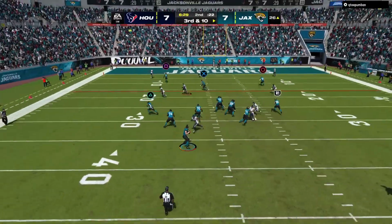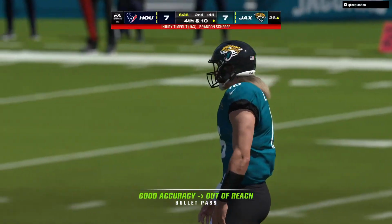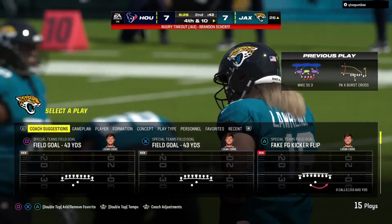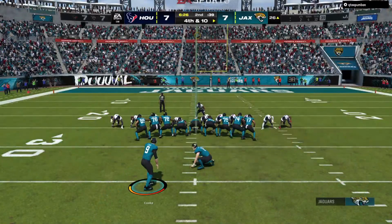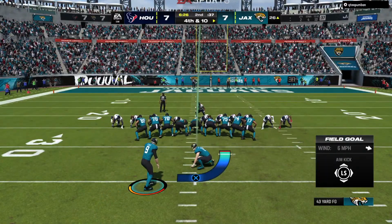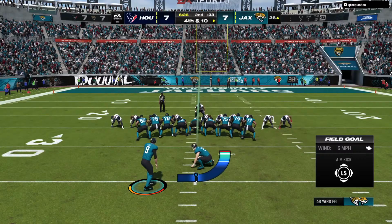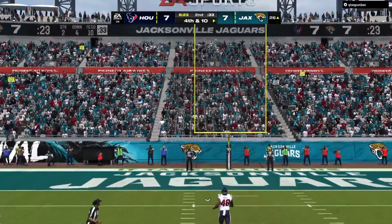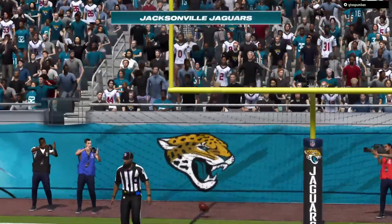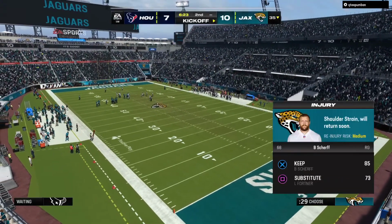Off the play fake. Here's Lawrence. And that is incomplete. Has to be a little bit of frustration there. Back-to-back incompletions. Receivers blanketed on both attempts, this time on 3rd down. And his kick is right there. It's good. And they take the lead here now at 10-7.